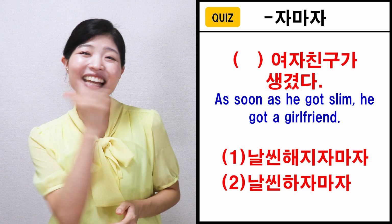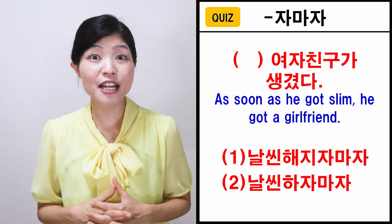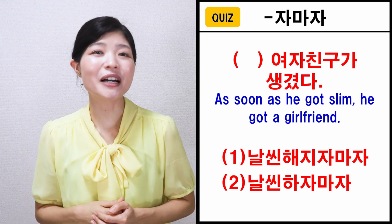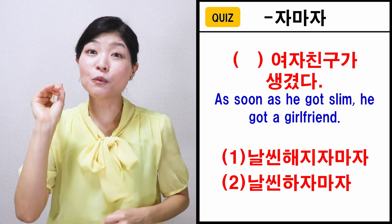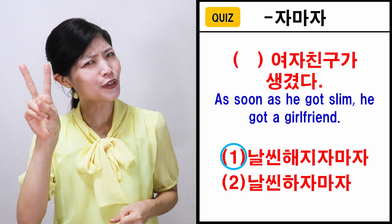Now, let's look at the next quiz. 여자친구가 생겼다. As soon as he got slim, he got a girlfriend. Number 1, 날씬해지자마자. Number 2, 날씬하자마자. The correct answer is number 1. What did you think? Did anyone think the answer was number 2?